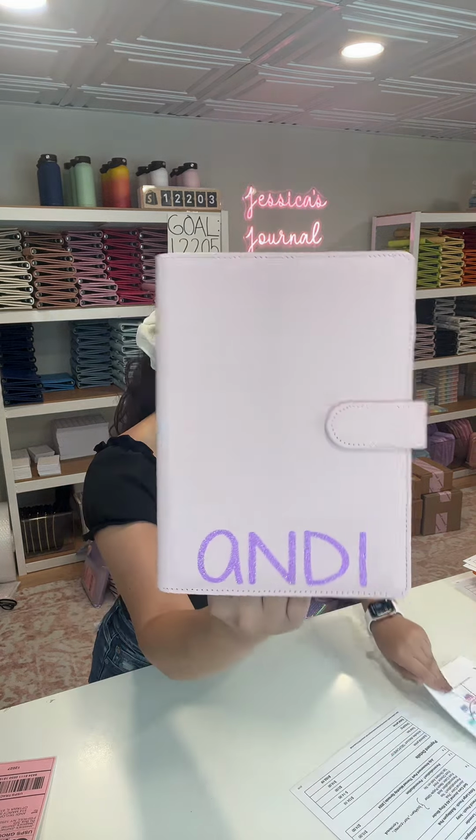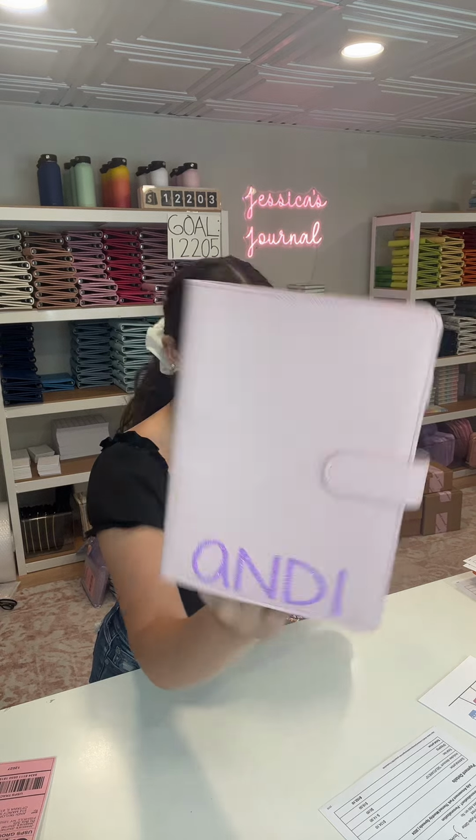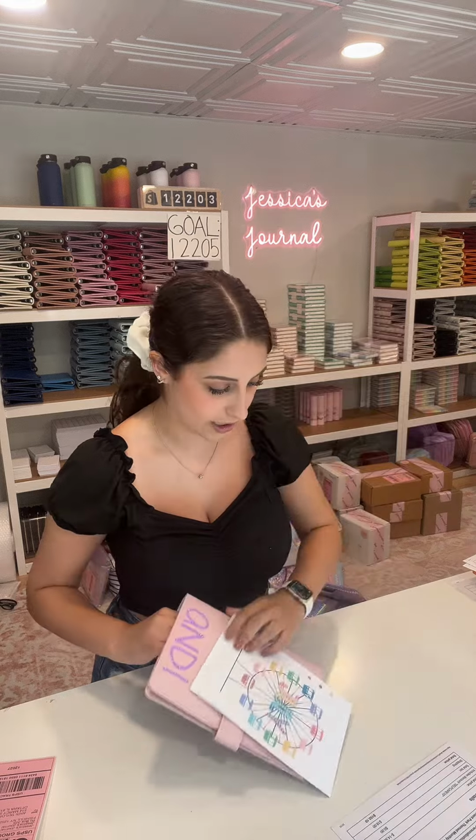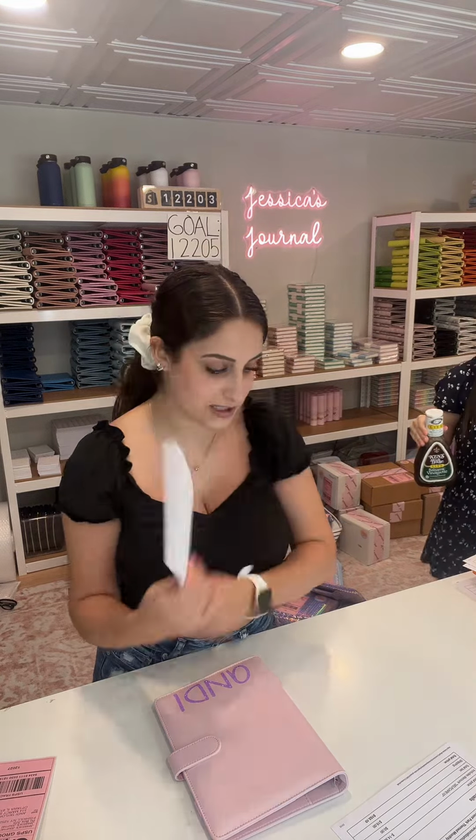Andy, this is your order. I hope this is how you wanted it. You said centered horizontal along the bottom. So this is a pink with neon purple glitter. It looks so good, honestly. Another really good combo for the month of July. And then we have the July monthly theme spreads along with the monthly theme sticker sheet. Go ahead.